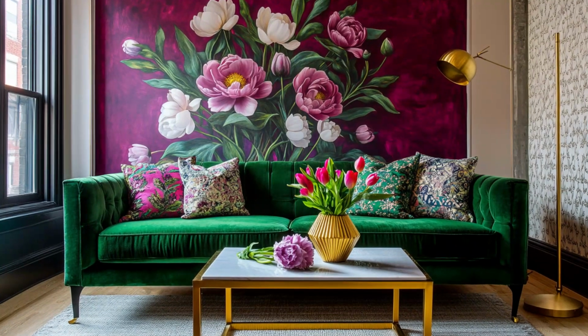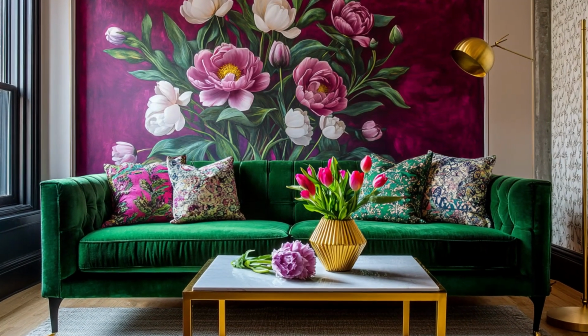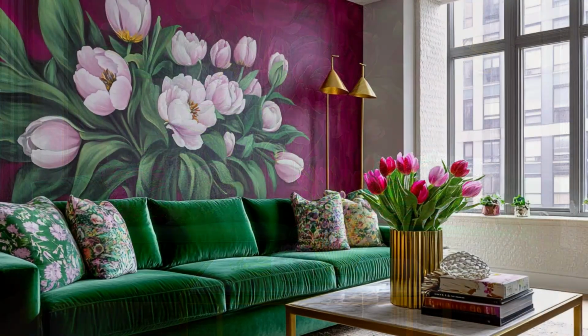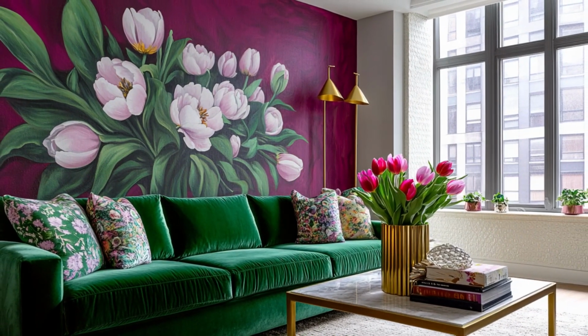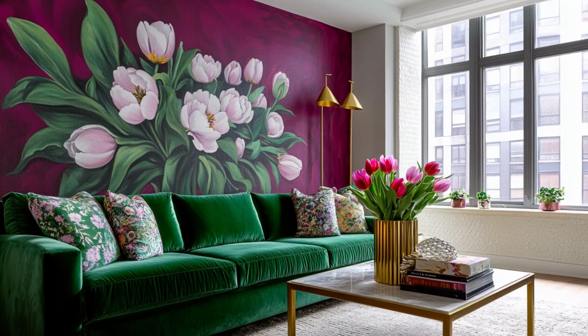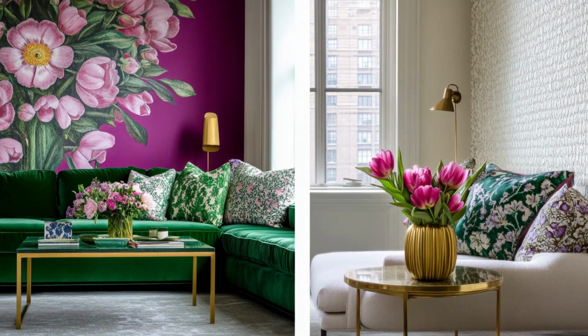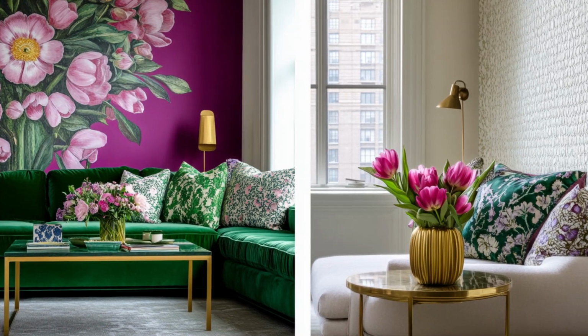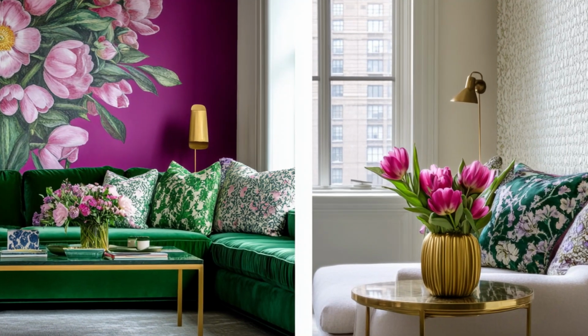A well-designed maximalist space isn't just about layering colors and textures, it's about directing attention. In a small apartment, where every inch matters, creating a strong focal point is key to maintaining a sense of harmony amidst the visual richness. A focal point acts as an anchor, drawing the eye to a single standout feature while allowing the rest of the decor to support it.